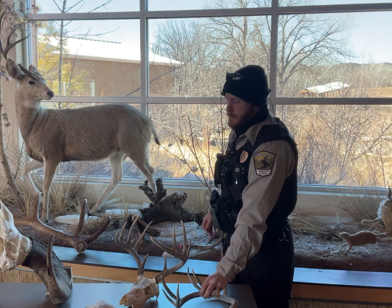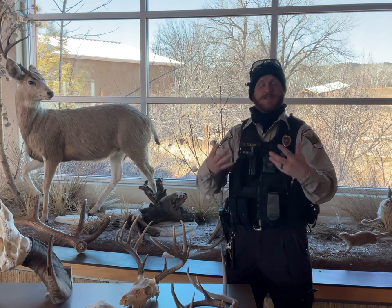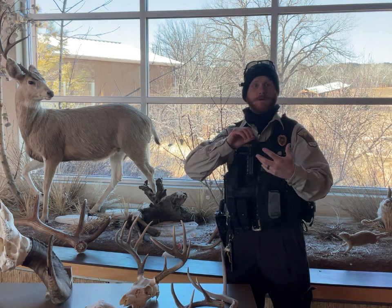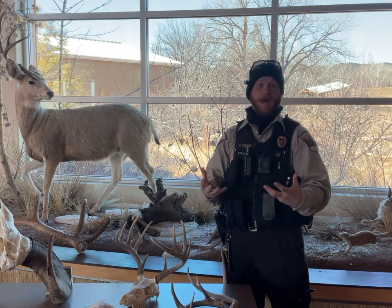If you come across a big elk when you're out there shed hunting that's a deadhead, let us know about it. We do take those and we do use them for school programs. We do use them for display items at our outdoor campuses or other offices. So some of that stuff won't go to waste, but unfortunately we can't allow you to keep it.